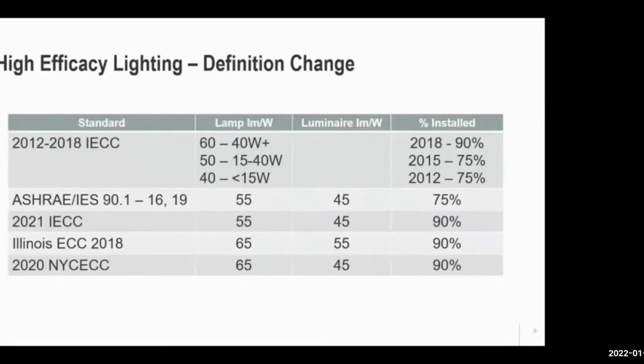And then as you go down the list here, you'll see that the other codes have taken the approach that they choose an efficacy for the lamps, such as the ASHRAE IES 90.1, which is 55 lumens per watt, and separately has a luminaire lumens per watt, as it shows here, which is 45, and an installed percentage of 75% of the fixtures that must follow this.